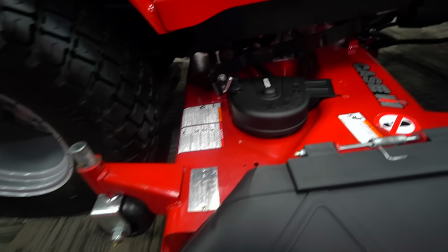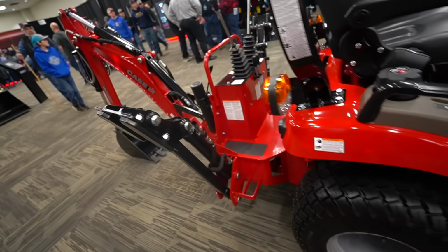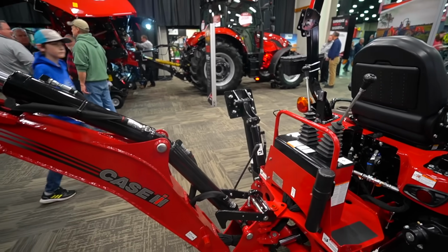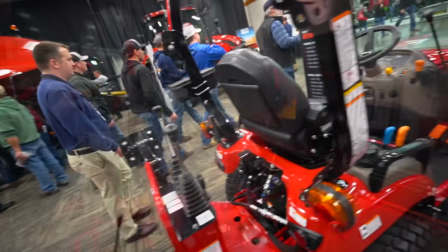It's got the mid-mount mower, but it's not a drive-over deck. It looks like the seat rotates to use the backhoe. Let's see if we can rotate that seat.